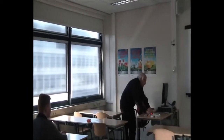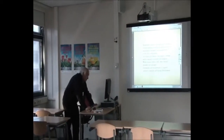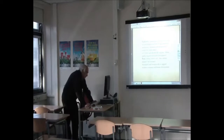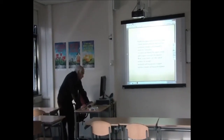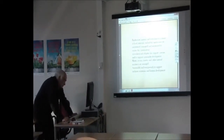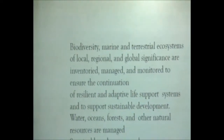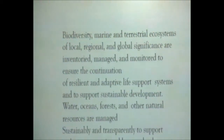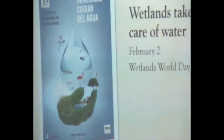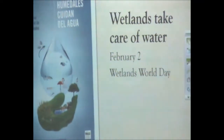Well, this is the idea of point 9, a little more developed. Biodiversity, marine and terrestrial ecosystems of local, regional and global significance are inventoried, managed, monitored to ensure the continuation of resilience and adaptive life support systems and to support sustainable development. Water, oceans, forests and other natural resources are managed sustainably and transparently to support inclusive economic and human development. We will see a private foundation of the Santander Bank has helped to make this.